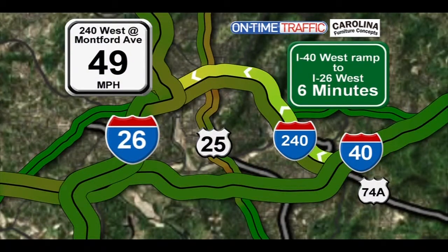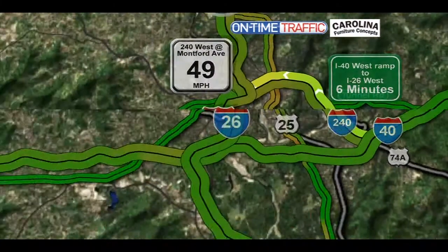Well, traffic is building on 240 in Asheville. It's something we see nearly every day around this time. 49 miles per hour westbound at Montford Avenue, 6 minutes from I-40 to the 26 interchange.